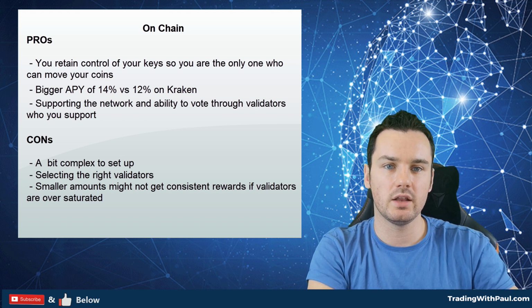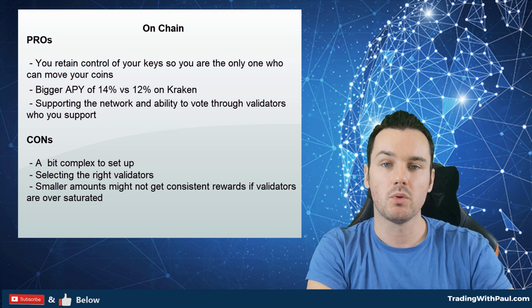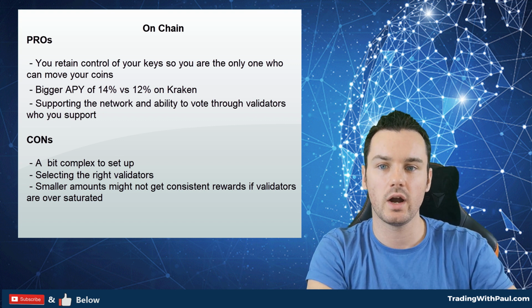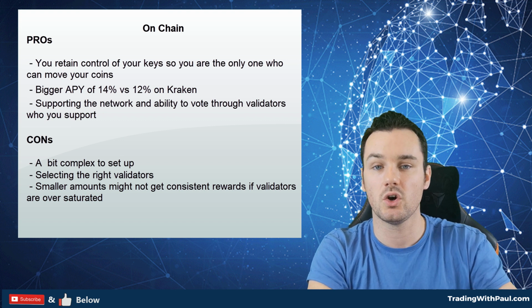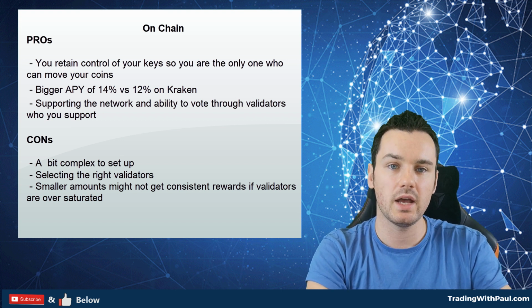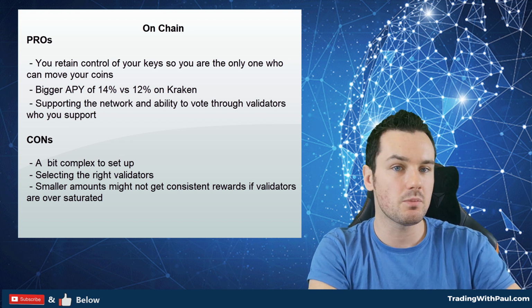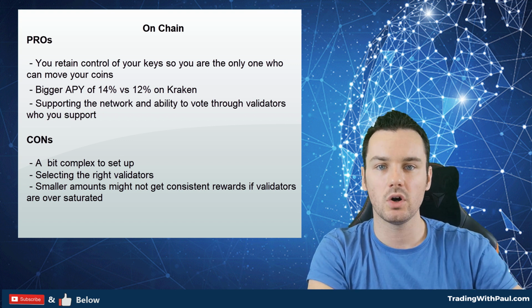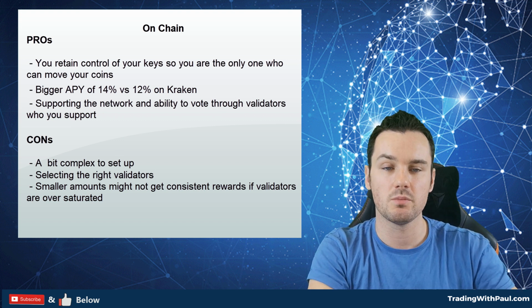But it's not just down to the validator. Sometimes the validator mightn't get included for payouts, but also the oversaturation is where the top 256 people in a validator, this is done by account balance, will get paid out, where anyone below that isn't going to get a payment in that epoch. So again, if you have a smaller account balance, you need to be very aware of the oversaturation point.